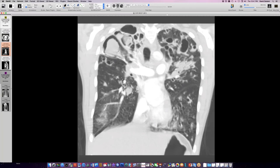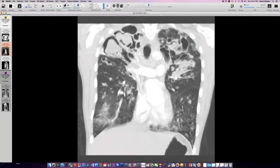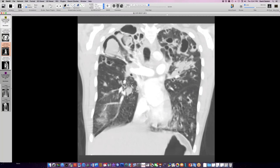That's very impressive. Do you think, David, that those cavities actually represent a severe form of bronchiectasis or a destructive form of bronchiectasis? That is, they start off with a dilated bronchus that eventually becomes what we call a big cavity.